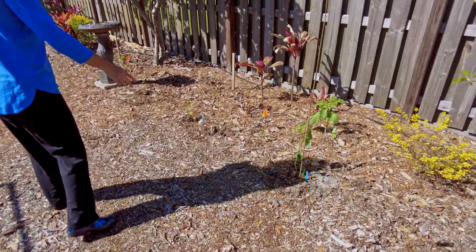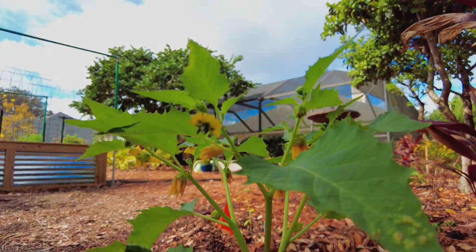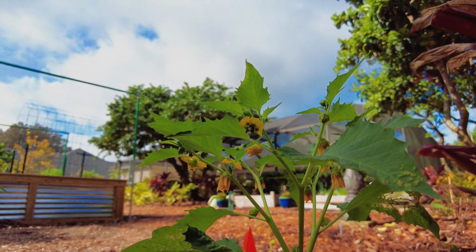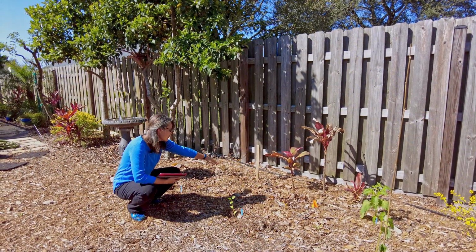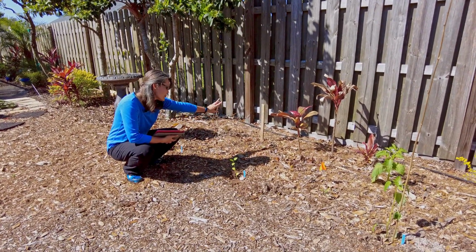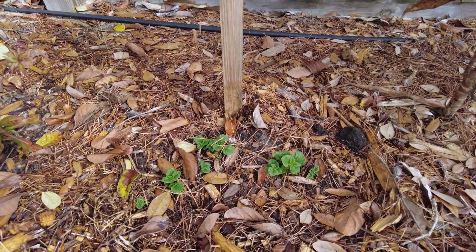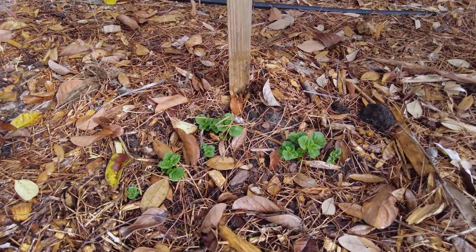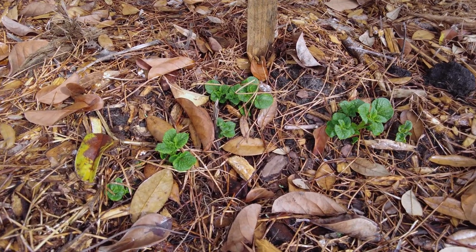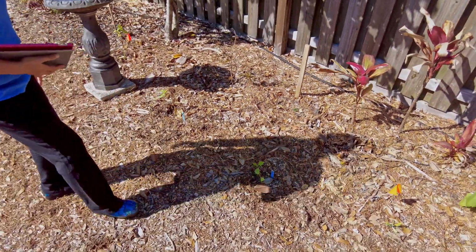So here we have Jonathan's tomatillo, artichoke, tomatillo, and here is part of our rhizosphere or root layer. It is the potatoes. So they're in the ground. Is that one of them coming up there that I see? Yes, it is. So these are just normal potatoes, straight potatoes, bought from the grocery store.